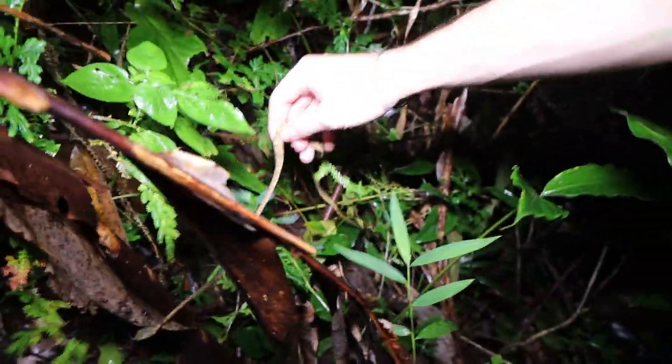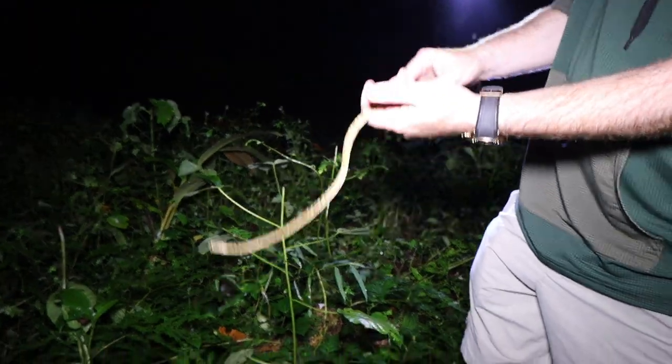Oh, get back here. Rather get bit than let it get away. Is this a lifer for you, Matt? Yep, sure is. There you go. Wow, this is so small. Bring him up onto the road. I'm getting bit by millions of leeches.